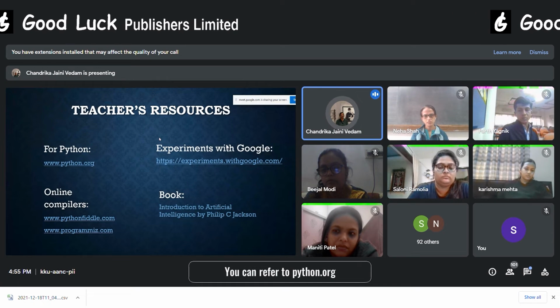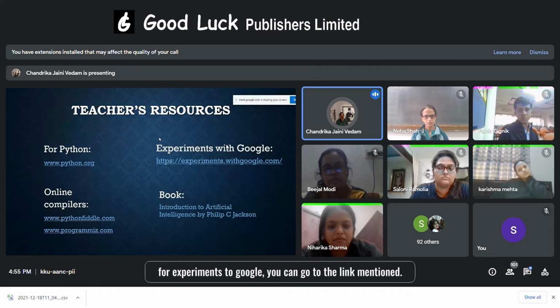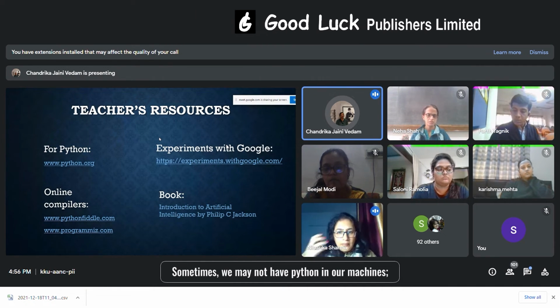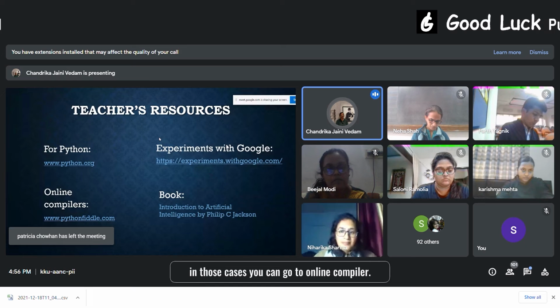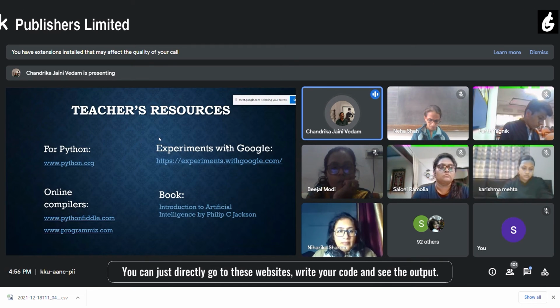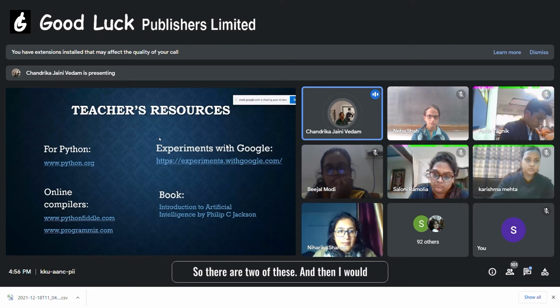For Python, you can refer to python.org. For experiments to Google, you can go to the link mentioned. Sometimes we may not have Python in our machines. In those cases, you can go to online compilers. So you need not download Python to your machine. You can just directly go to these websites, write your code and see the output. So there are two of these.